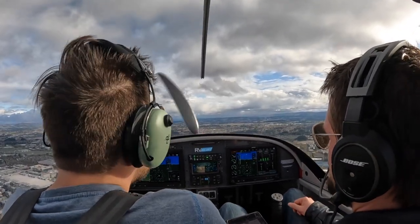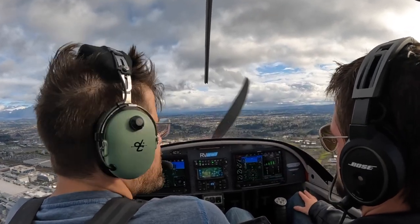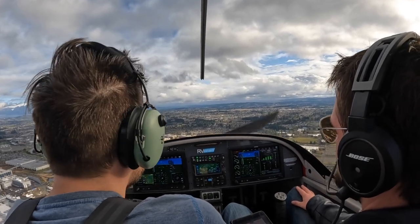Pull power all the way out. Now let it go down. Going down to 70. There you go, and you're in the white arc. So white arc, half flaps. That'll help you get down to 70. Okay. While you maintain the 70. Descent. Okay.